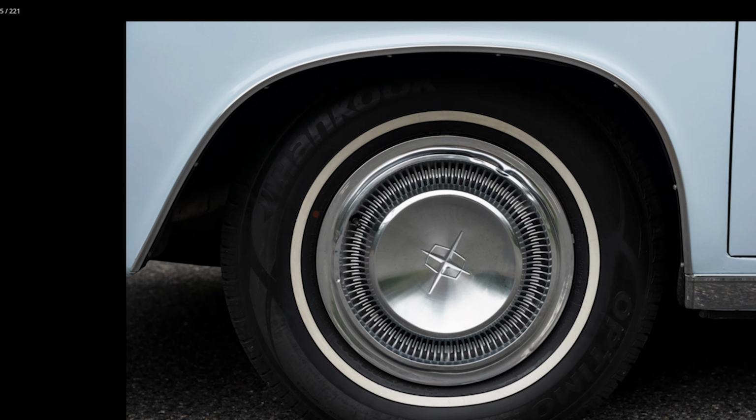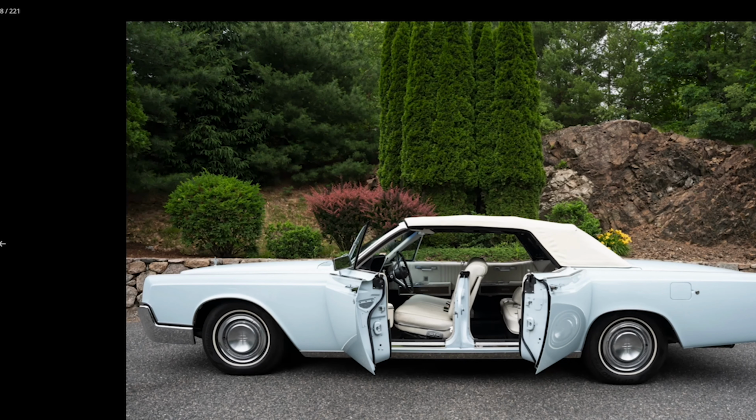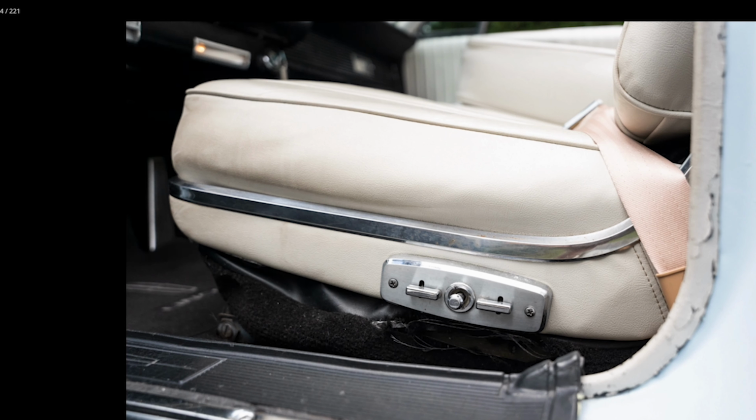Tires do look good. I've always mentioned, depending on what your budget is, if you're buying a car, try to find out what the date is on the tires. A lot of times if the cars aren't driven that much, or you might get a car and you want to make sure it's safe, you may end up changing the tires right away, and that's a cost on top of it. You got your seat switch there.